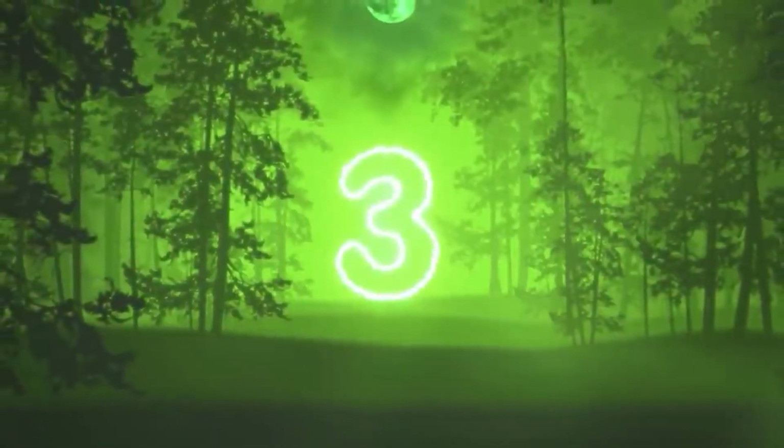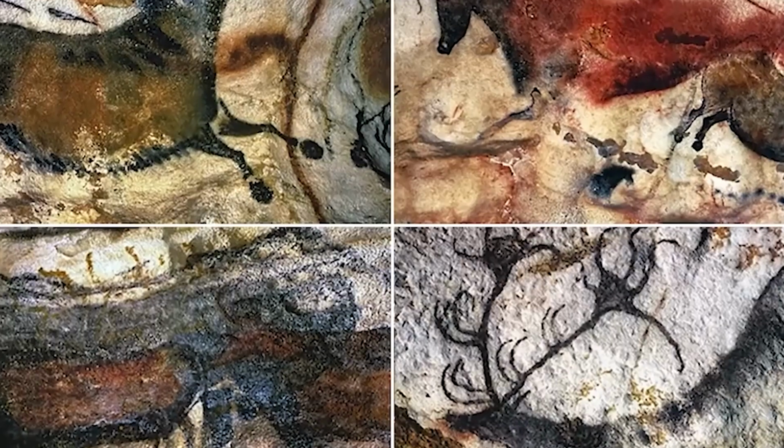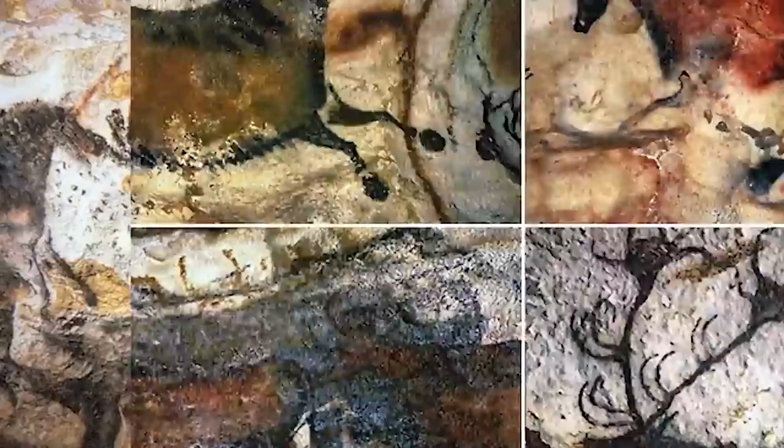In our number 3 spot today we have Daydreaming. The paintings at the Lascaux caves are perhaps some of the most famous ancient cave paintings of all time. They date back to some 17,000 years ago, and a lot of the art seen on the walls of the cave is art that depicts animals.